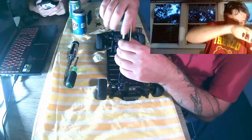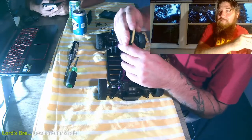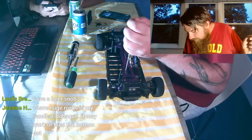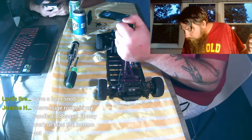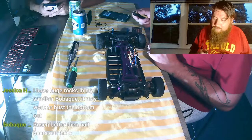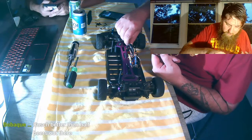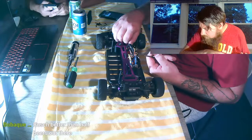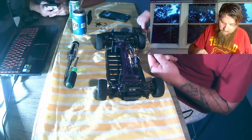That's what we're about here on 10th Scale The Garage. Women I can't afford. The drinking problem. The drinking channel with an RC problem is basically what we are. Well, we tried to spit it out. I guess if there's a slogan, we just fit to it. With a wheelie bar, two-wheel drive Slash. I have a two-wheel drive Slash, and it does not wheelie, but I have huge rocks in my sandbar barbecue. It may work or bust the bottom out.